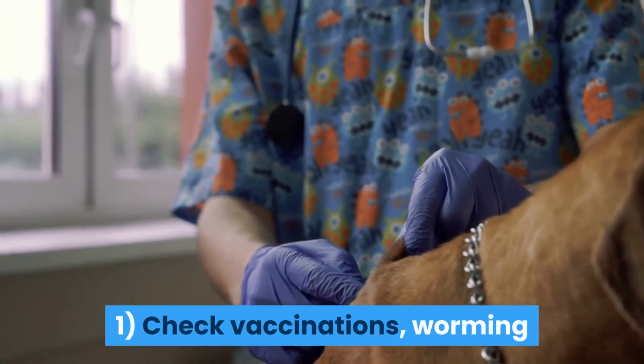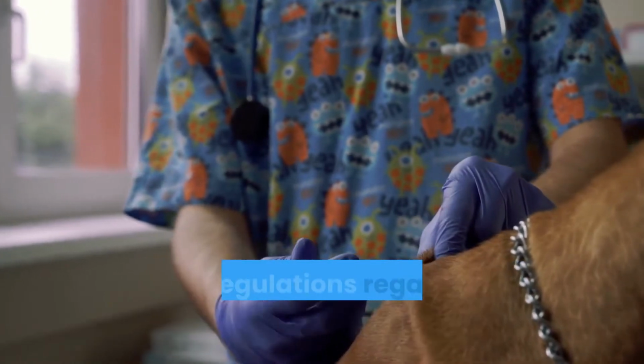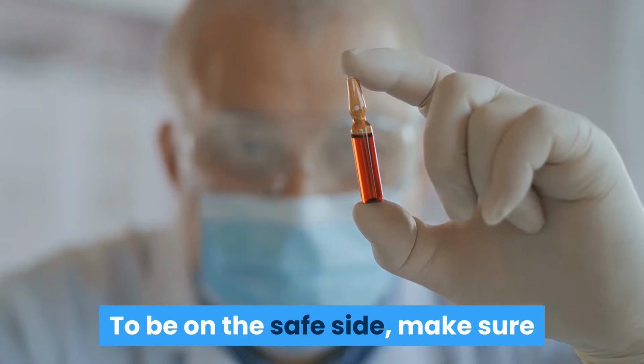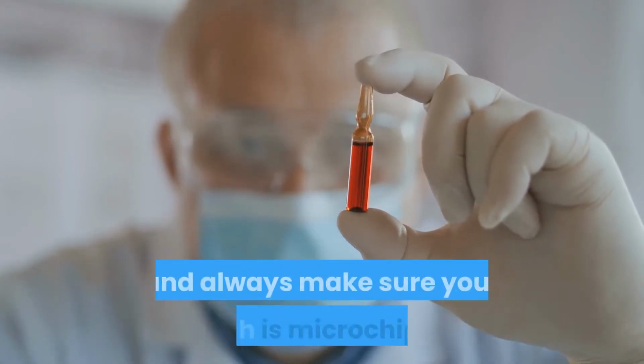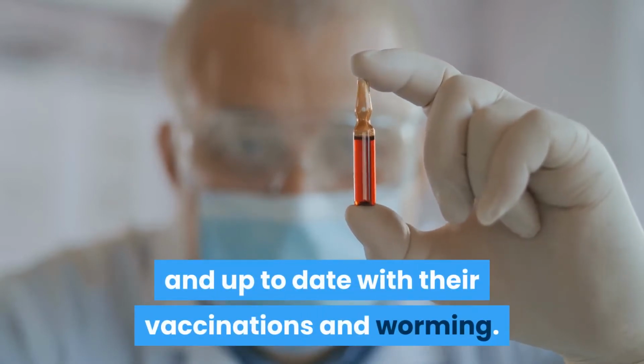1. Check vaccinations, worming and local regulations. Each state has its own rules and regulations regarding camping with your dog. To be on the safe side, make sure that you satisfy the requirements of the state you choose to camp, and always make sure your pooch is microchipped and up to date with their vaccinations and worming.